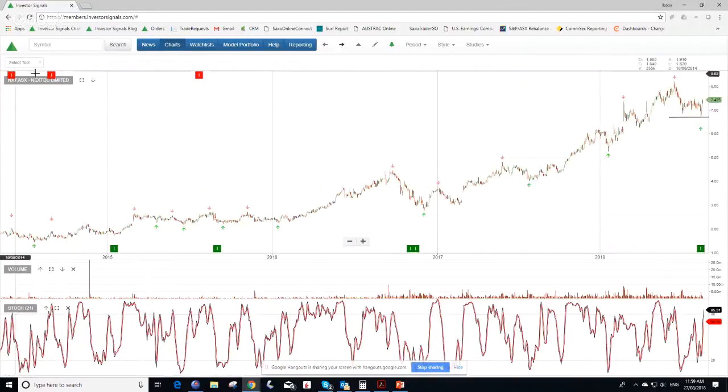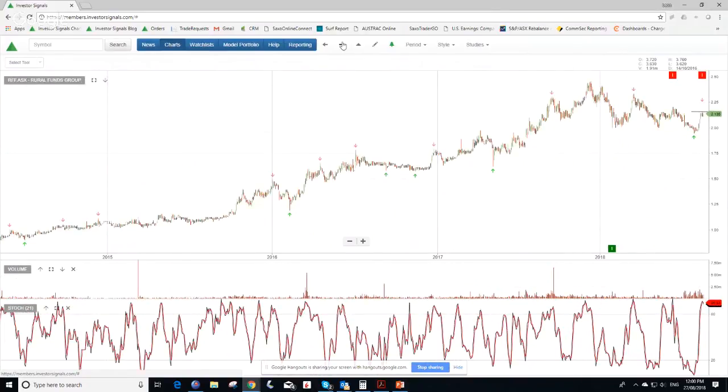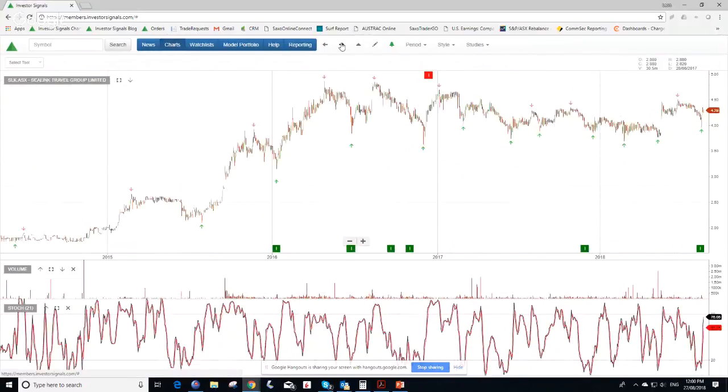Next, DC, I don't follow this stock too closely, but within the technology space, good structure here, higher low, support there at around 670, run a stop loss below that. Not doing Regional Express, Rural Funds. South 32, we've covered that, looking at support around that 324, but stop loss below it.